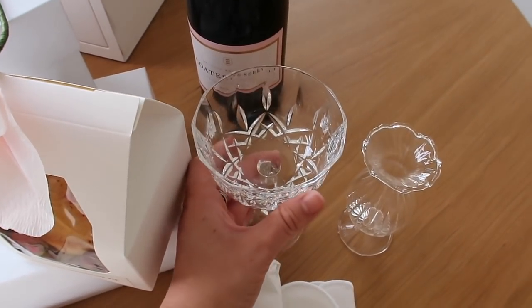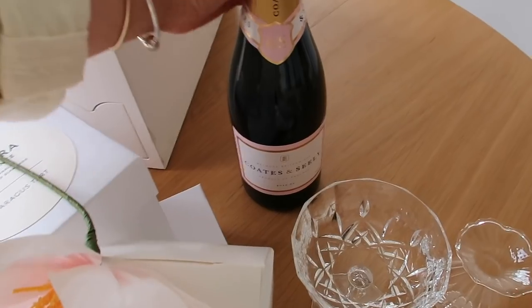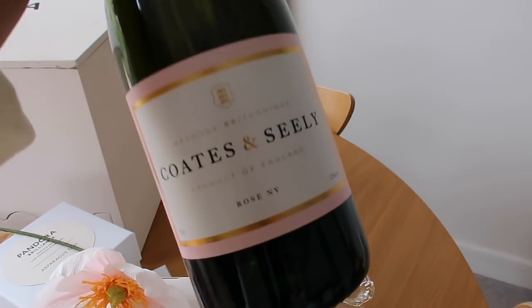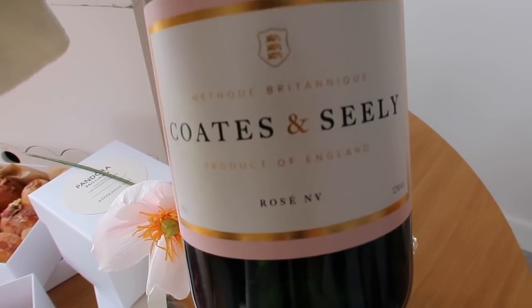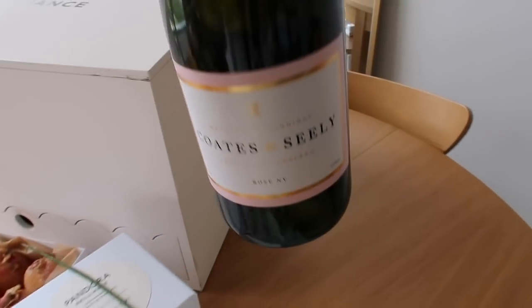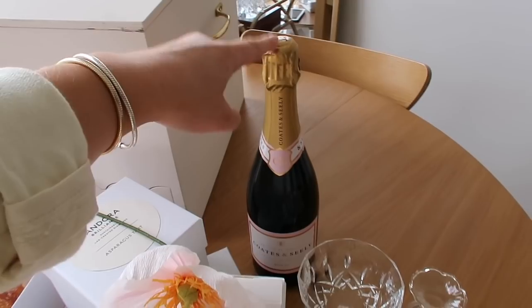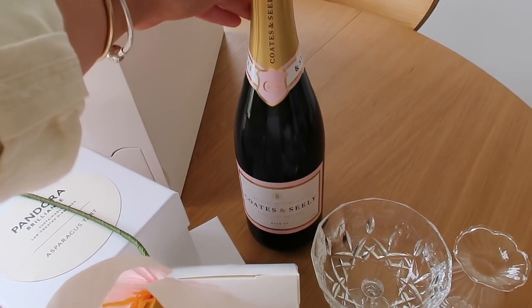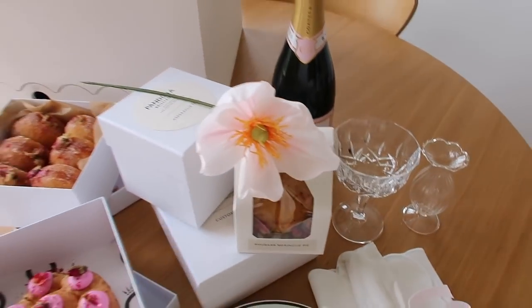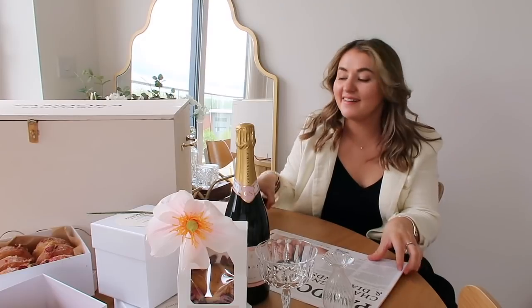And look at these. I mean, if that's not the fanciest champagne flute you've ever seen, I don't know what is. And they've also been so kind to send over a gorgeous bottle of rosé, which looks amazing. I think it's a sparkling rosé, which I am very excited to crack open this weekend. Or I might even save this for a little celebratory drink at some point. But just look at this. This is so kind of Pandora.